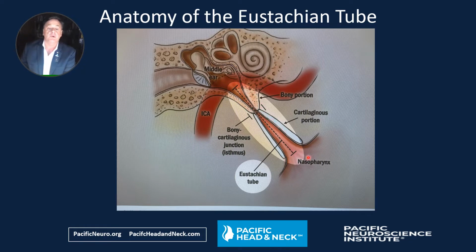The dynamic portion of the Eustachian tube, meaning that it moves and it opens and closes, is the cartilaginous portion of the Eustachian tube, comprising 2/3 in the inferior medial aspect, draining into the back of the nose in the nasopharynx. It is lined by cilia, which we'll review next.